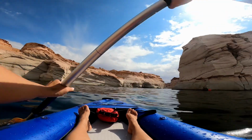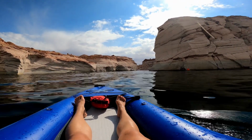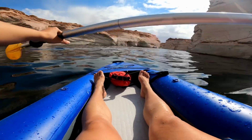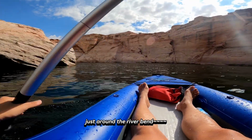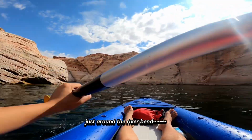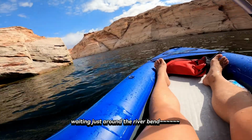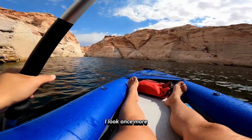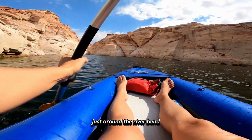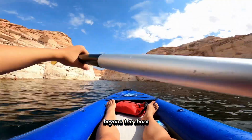Wow! And the canyon opens up. Just around the river bend, waiting just around the river bend. I look once more, just around the river bend, beyond the shore.